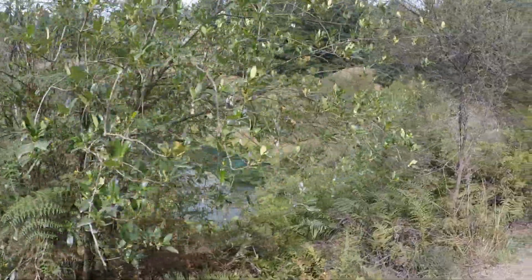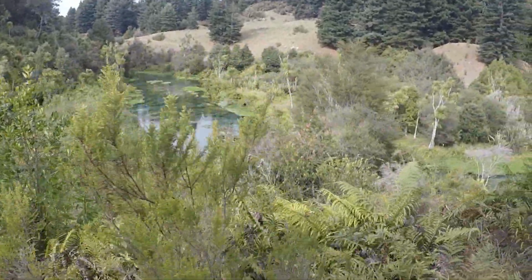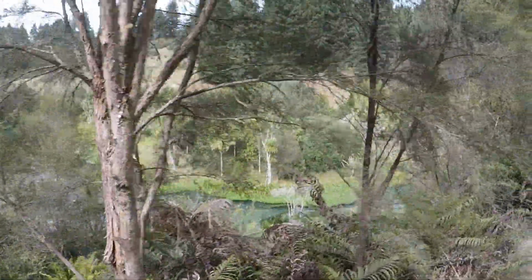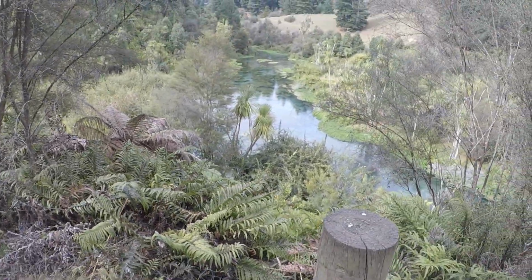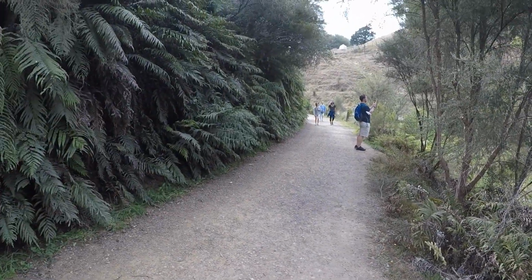Gorgeous blue clean water. This is the source of the blue spring water that we bottle and sell in New Zealand and overseas. I believe people are trying to buy it, but I hope it never happens. Isn't that gorgeous? Got some fellow trampers behind us.